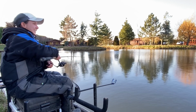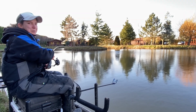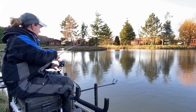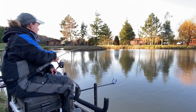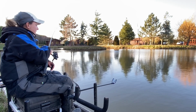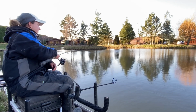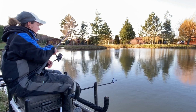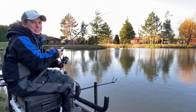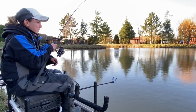Look at that. It's amazing what happens on lakes when there's not as much pressure. When you have matches on them, it's not always this good. But look at that, lovely. Keep the rod nice and low, bring them in. I'll catch one more after this one, and then I'll run you through the whole setup.